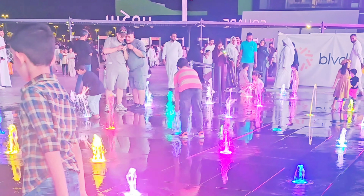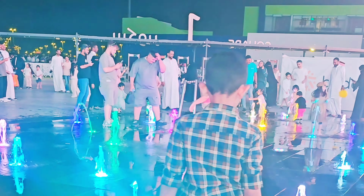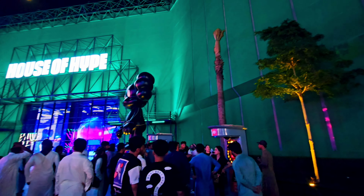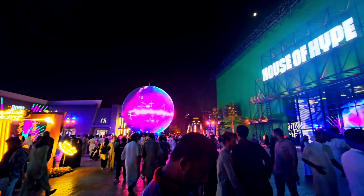Upon arriving at Riyadh Boulevard City, the first thing that strikes you is the vibrant energy and modern ambience. The blend of architectural marvels and lush green spaces immediately captivates your attention. The meticulous planning and design evoke a sense of anticipation for the adventures that lie ahead.